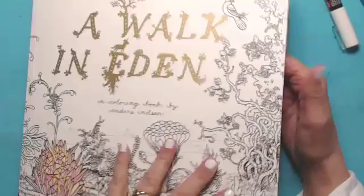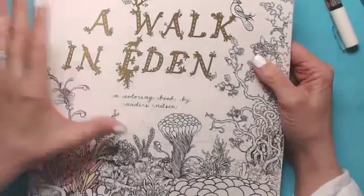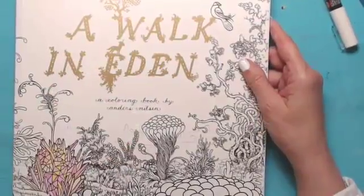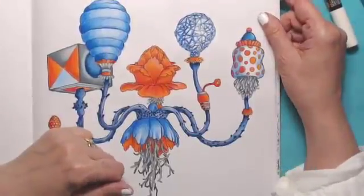And again, this is the book, A Walk in Eden, Anders Nielsen. And I'll post this and this side by side so you can see the cover of the book too. So you can see both. Okay? So thanks everybody for being here. I hope y'all enjoyed it.